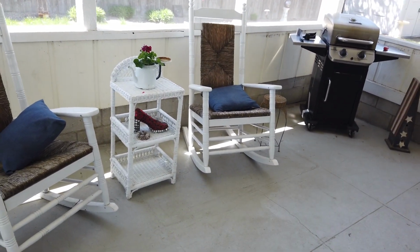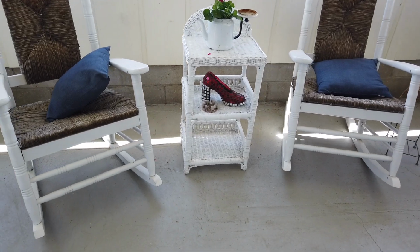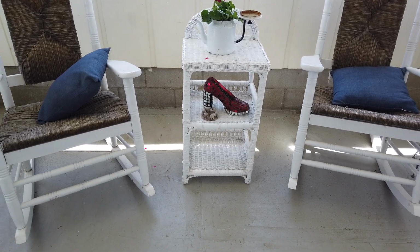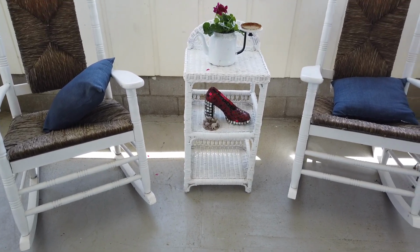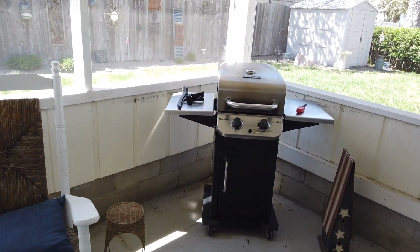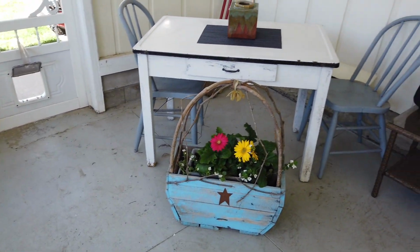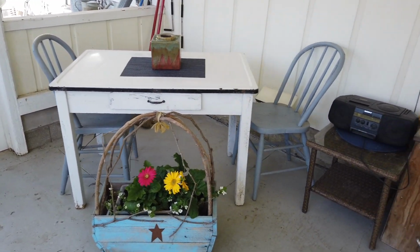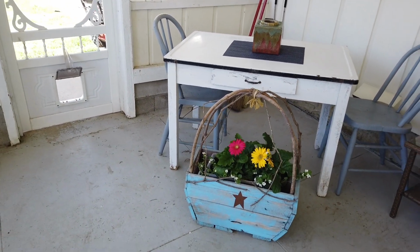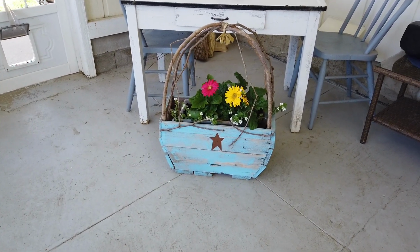The wicker table or the wicker shelf in the middle I actually bought to resell, but I had one just like it except in the natural wicker, and it cost an arm and a leg to ship, so I decided to keep this one for myself. And then of course the grill, we use that all the time. Over here I have a little enamel table with 2 chairs. Just a nice little sitting place if you want to eat or have your cup of coffee in the morning. And then a friend had bought me this years ago, and I really like this too.